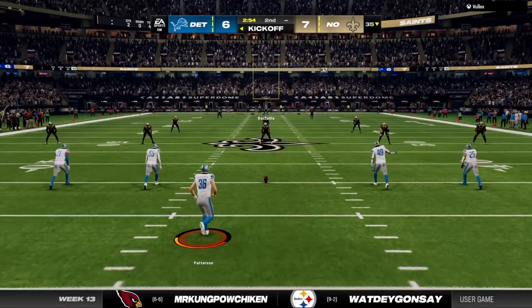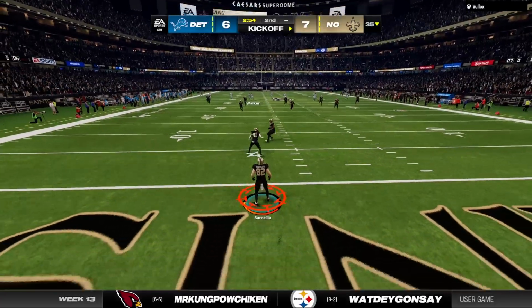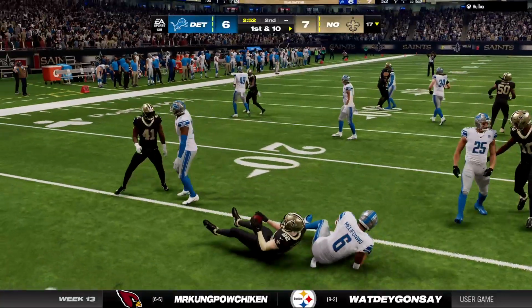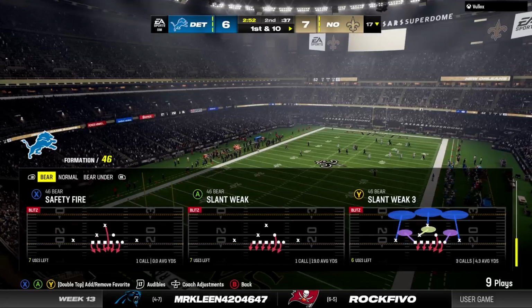And Patterson back out there to send this one away. From a couple yards deep, he'll bring it out of the end zone. And he will be brought down here inside the 20. Good coverage as he's dropped at the 17.